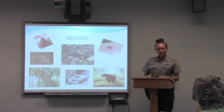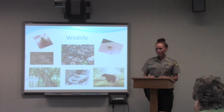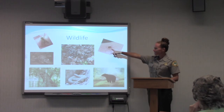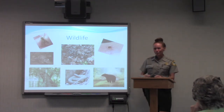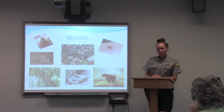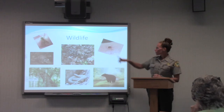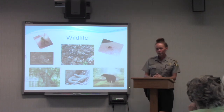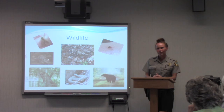So I keep duct tape in my truck for that reason, because duct tape is the best way to get them off. The larger ones, like this Lone Star, you can grab them and pull them off with the tweezers. And that's probably our most common tick species. Not a major carrier of Lyme disease, but they do carry some other diseases as well. What species is this? Dog ticks? This one is a Lone Star tick with the white dot on its back. We do have a few dog ticks and some deer ticks as well.